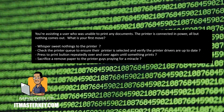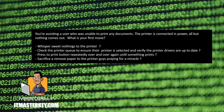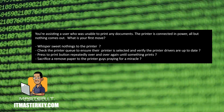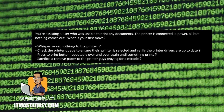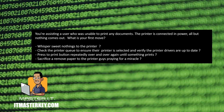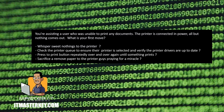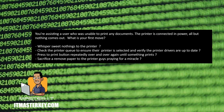You're assisting a user who is unable to print any documents. The printer is connected and powered on, but nothing comes out. What is your first move? Whisper sweet nothings to the printer. Check the printer queue to ensure the printer is selected and verify the printer drivers are up to date. Press the print button repeatedly over and over again until something prints. Sacrifice a ream of paper to the printer gods, praying for a miracle.